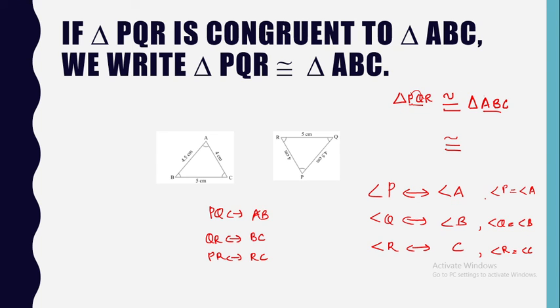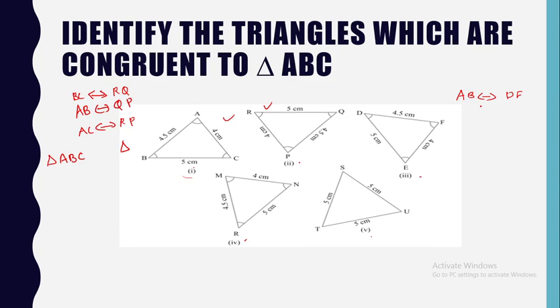So if you just write triangle PQR is congruent to triangle ABC. Okay, so now let's go here. Tell me, how will you write triangle ABC is congruent to this triangle? Here we can't see the angles, so let's look at the sides. AB should be congruent to QP, right?